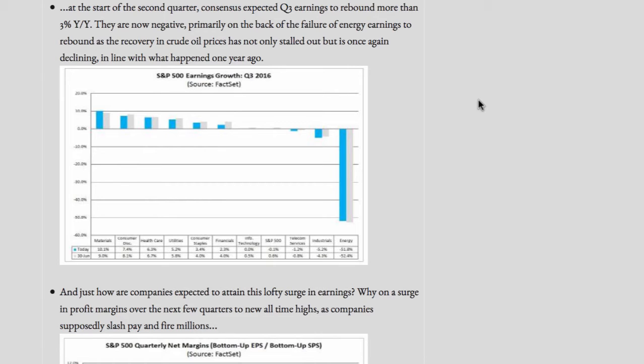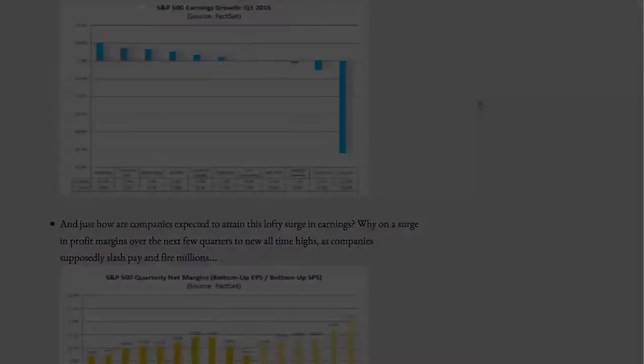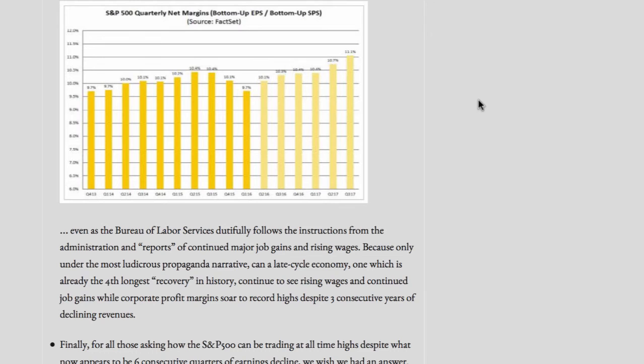And just how are companies expected to attain this lofty surge in earnings? Why, on a surge in profit margins over the next few quarters to new all-time highs as companies supposedly slash pay and fire millions? Even as the Bureau of Labor Statistics dutifully follows the instructions from the administration and, quote, reports, end quote, of continued major job gains and rising wages. Because only under the most ludicrous propaganda narrative can a late cycle economy, one which is already the fourth longest, quote, recovery, end quote, in history, continue to see rising wages and continued job gains while corporate profit margins soar to record highs despite 3 consecutive years of declining revenues.